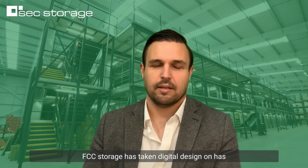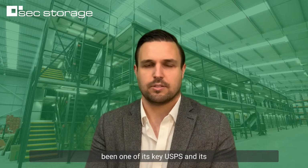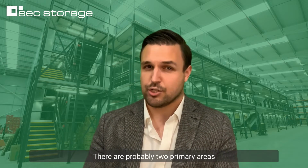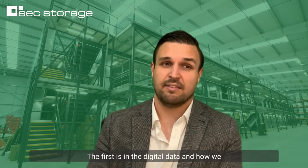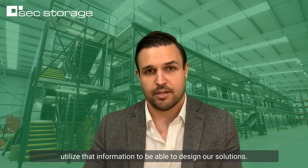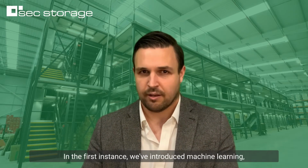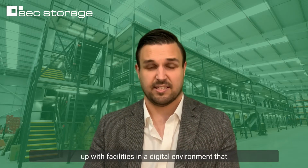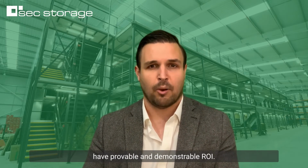SEC Storage has taken digital design on as being one of its key USPs and its key ways of impacting its customers. There's probably two primary areas that we've done this in. The first is in the digital data and how we utilise that information to be able to design our solutions in the first instance. We've introduced machine learning, artificial intelligence, simulation to be able to come up with facilities in a digital environment that have provable and demonstrable ROI.